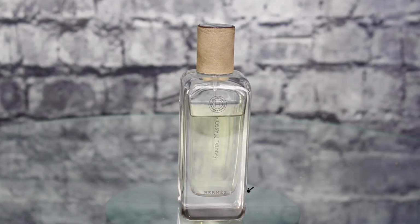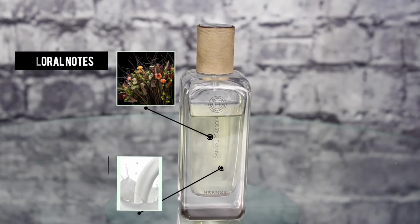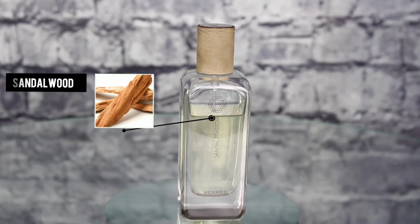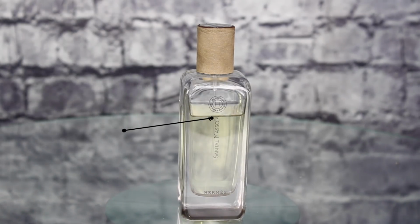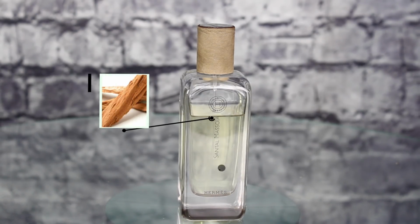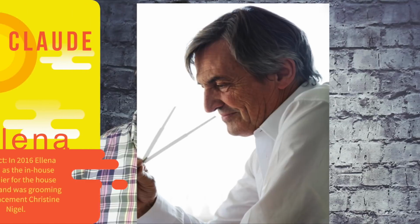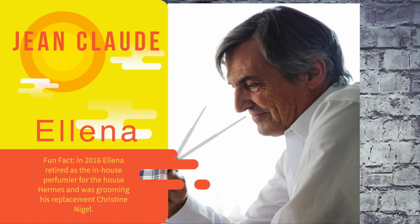In the mid, they put in milk as one of the mid notes or heart notes, and floral notes. So not much detail here. And in the base, of course, sandalwood. So it's a sandalwood based fragrance. Major notes to my nose, I would have to say sandalwood and Massoia. Now the nose behind this fragrance, of course, my favorite perfumer of all time, Jean-Claude Ellena.